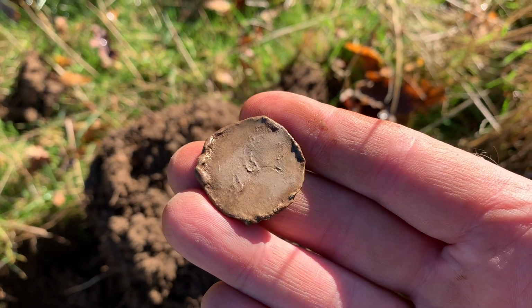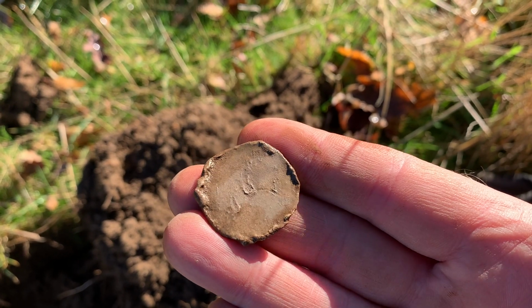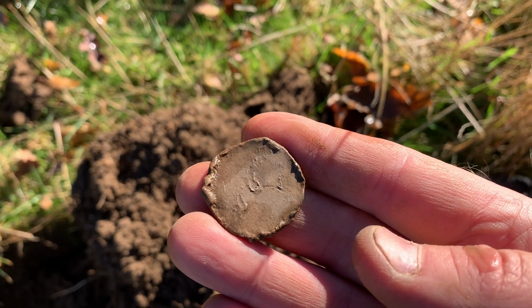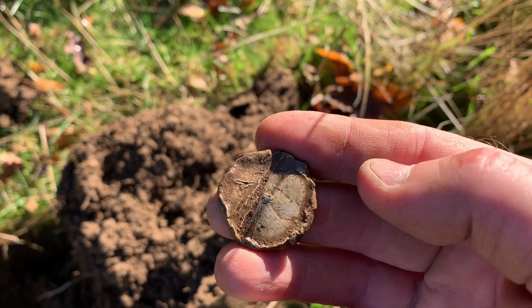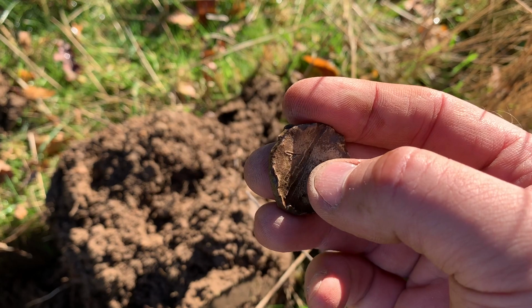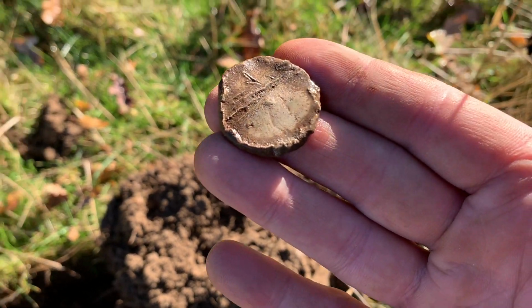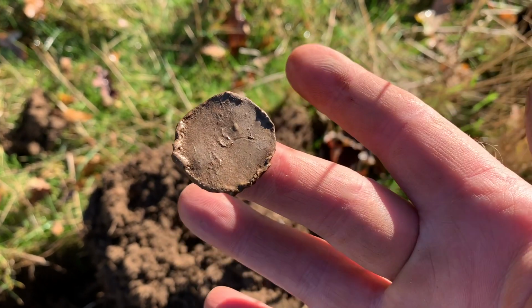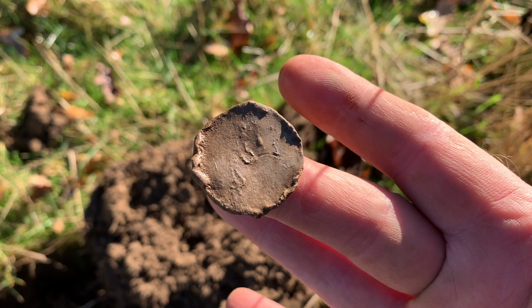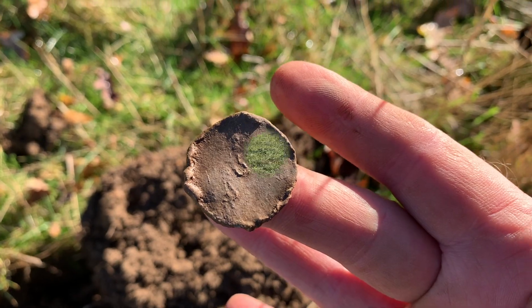Just about to see that. Don't know whether that's just marks or whether that's, you know, by design. Definitely lead. Definitely coin shaped. Bit of a groove running through the back there. A little dimple there by the looks of it. Yeah, so pretty sure that's for something. Little token of some description, I reckon. Cool, like that. Happy days.